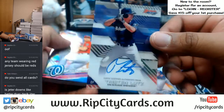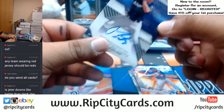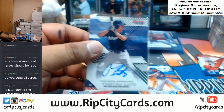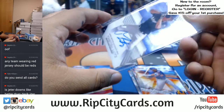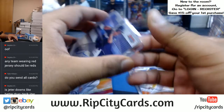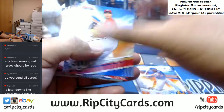I don't know. For the Brewers, Tristan Lutz with the autograph. I don't know, DeJoba, it could be. Gotta see, right? Brewers, Tristan Lutz. Man, Brewers also doubling up on the autos. Very nice. Let's continue here.